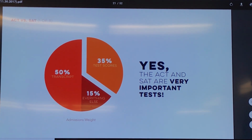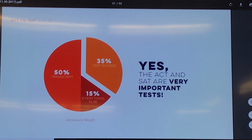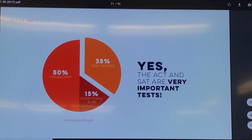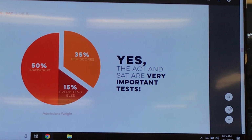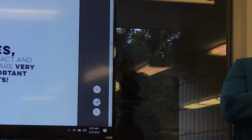Sometimes we have students who will take both. They say, I'm not really sure which one I'm more comfortable with. Maybe I'll do the February ACT and then SAT in March, and then once I see those scores, once I've gone through an actual test administration, let's see which one I'm more comfortable with, and then moving forward after that, they focus on one test.